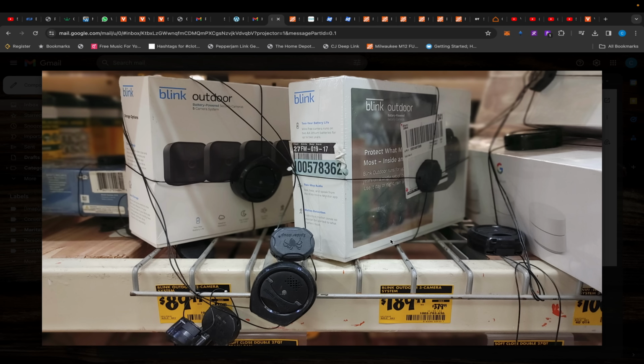Like, Brickseek hasn't really worked for me the last several times I used it. I could be in the store, go on Brickseek, and it'll say nothing's there, even though I'm looking at the thing. So y'all can use it. Hopefully it works, but it hasn't been accurate for me for a while now. And they make you sign in and do all this extra dumb stuff. So anyway, this is going on at some Home Depots.